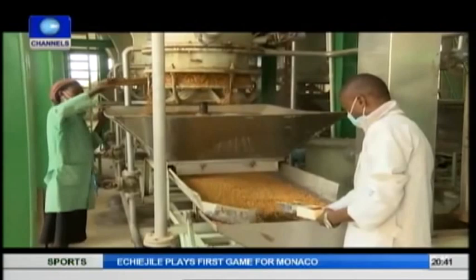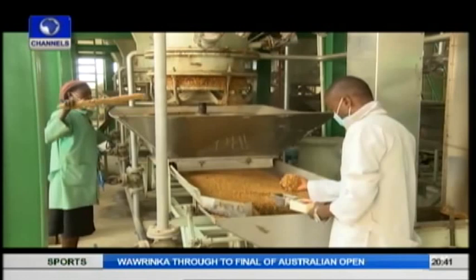Moisture is one thing we determine before we even process the paddy, because the moisture will help us to know the temperature or the parameters to use during the processes. If the moisture is high, we have to reduce the temperature we use to soak the paddy. So moisture is one thing we always test.